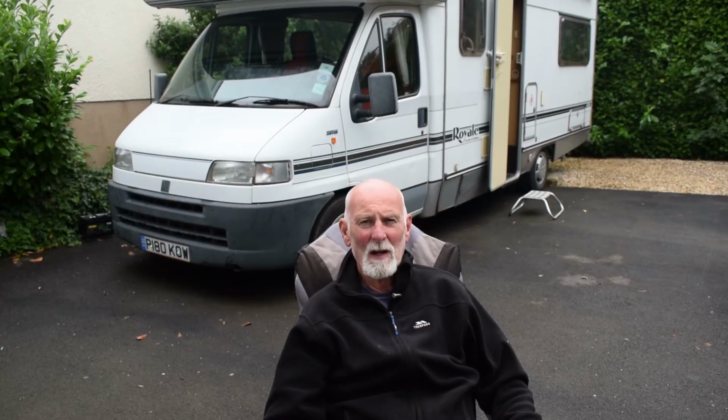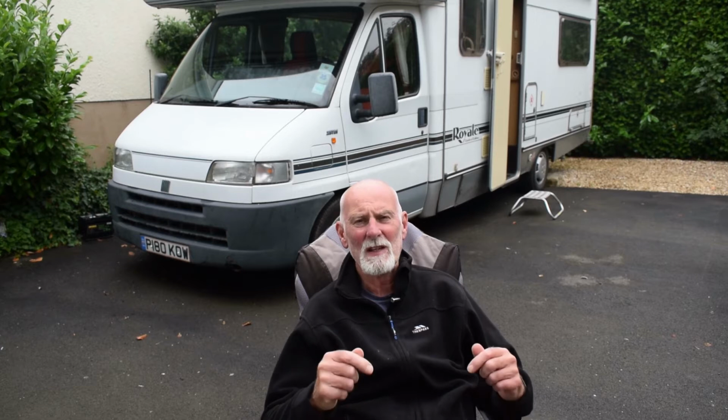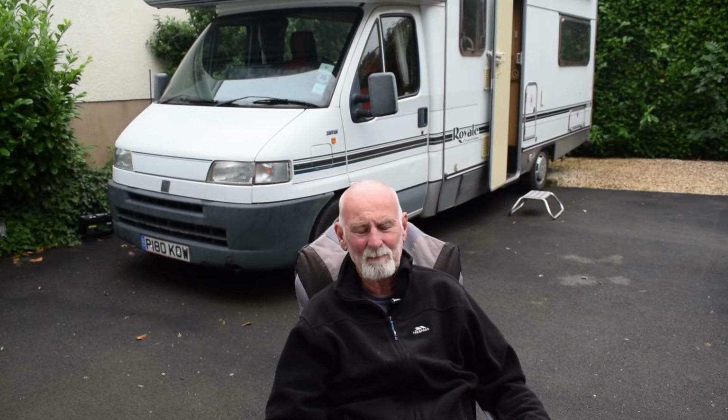Number 4 is how much work you're going to be asking your battery to do for you, and this is where it gets a bit complicated. So that's why I'm sitting here in front of our trusty steed Ermintrude, trying to relax a little bit, because it gets a bit complicated.